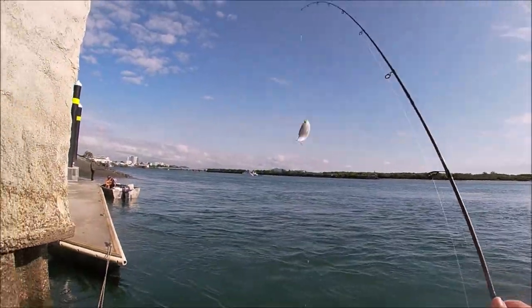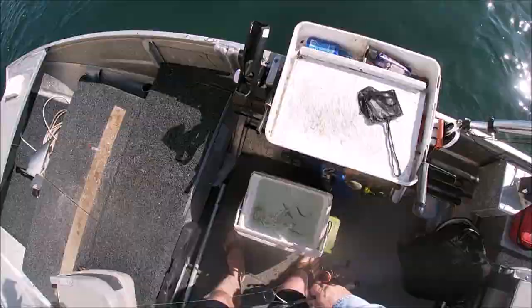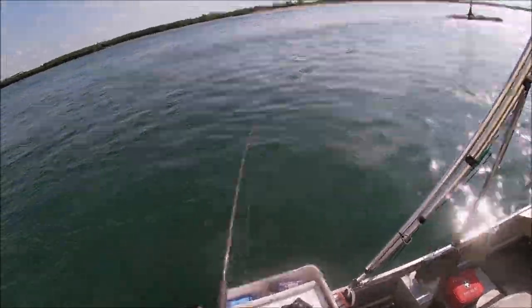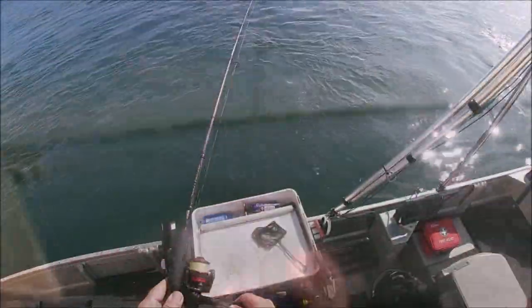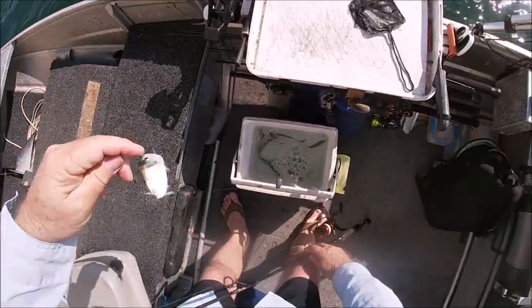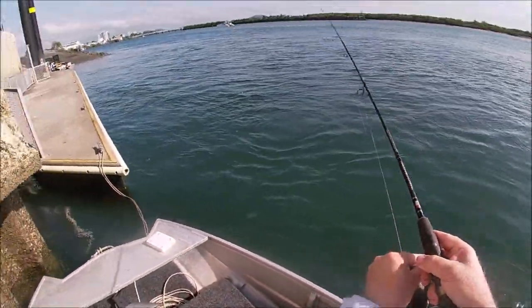That's a better size. Hopefully that'll convert into a queenfish or a GT later on today. Wait for the sinker to hit the bottom. That's where they are. And that's how you get them. Just on size. You don't want too many in the bait tank because they shed their scales, suck them in and suffocate themselves.